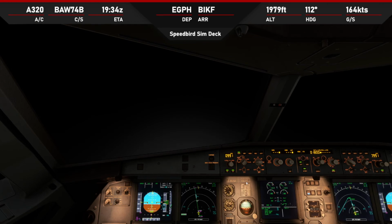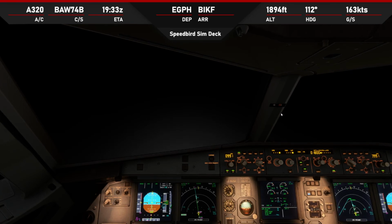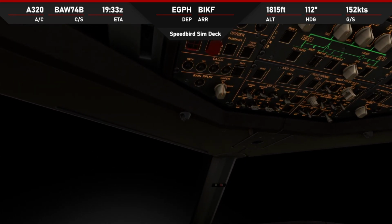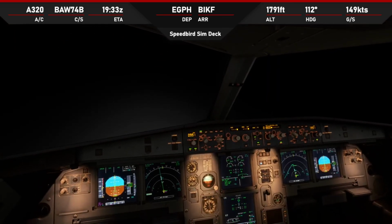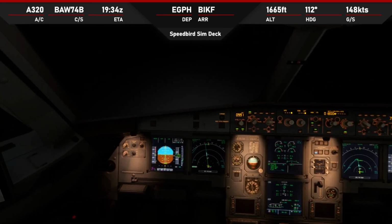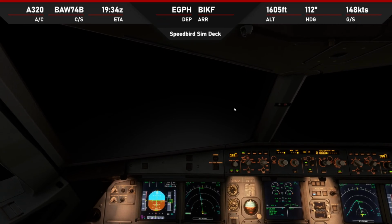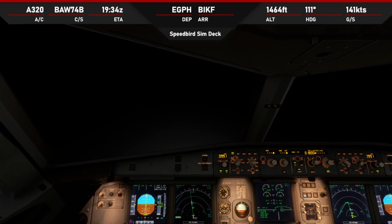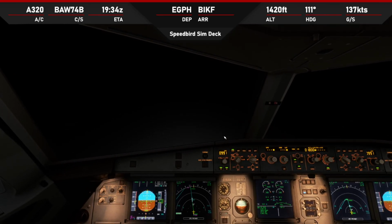It's a lot of wind. Flaps two. Flaps three. Signs are on. I thought they were on already, but they weren't clearly. Flaps full. I can't even see the airport at the minute, so this is where we've got to be careful. If it's minimums and we can't see, we're going around. Landing gear down.